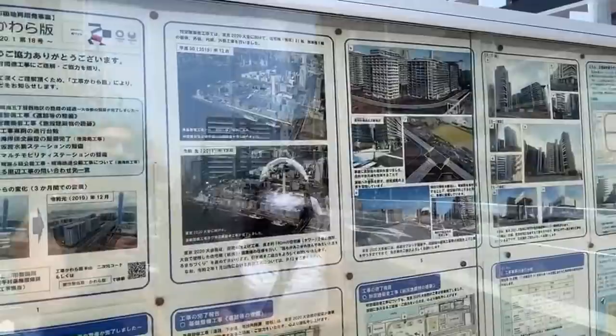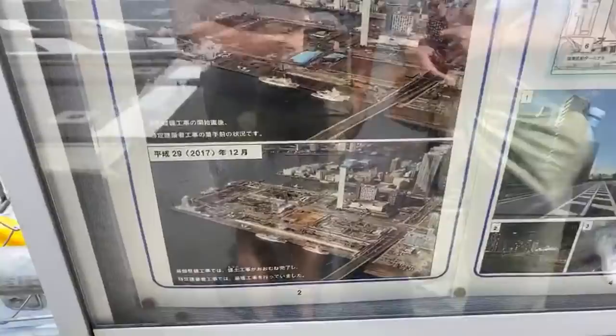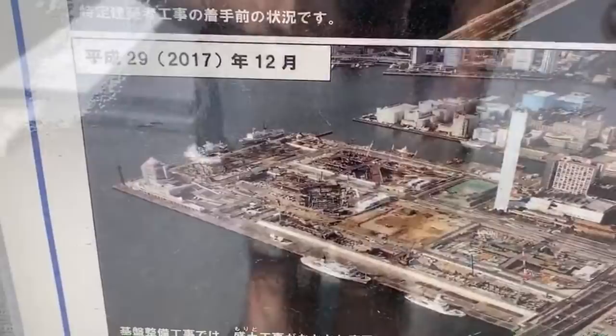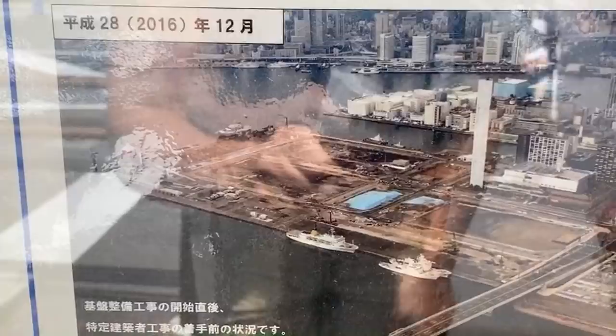Oh, so this is what it looked like. Over the course of the live stream I've been showing you a little bit about how the evolution of Harumi Island has been going. Here's what the tip looked like when construction started in 2017. And I believe I live streamed from this area looking at this. 2016. It looks like there was nothing here at all. And you can see the traffic patterns that are going to be right here.